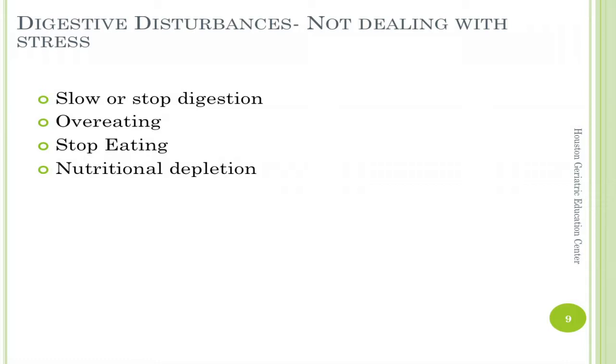As we said, when the body's under stress, there's a diversion of blood from the digestive tract to the large muscles, and that causes a slowing or stoppage of digestion. So digestion reacts to stress by slowing or stopping. Energy that's normally used for digestion can be channeled into dealing with the stress by halting the digestive process. These changes in digestion then can lead to stomach or eating problems. Some people overeat, especially in the form of simple carbohydrates, those comfort foods that we like to say, and that can exacerbate the digestive issues. Some people stop eating completely, which leads to nutrient deprivation.